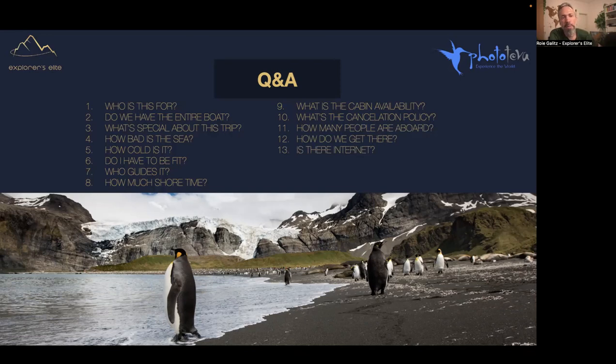What's the difference between this and Antarctica? Antarctica is very different. It's another continent. South Georgia has a lot more penguins than we see in Antarctica, just because the colonies are huge. There are hundreds of thousands of penguins in each colony, and we have the elephant seals, which are an amazing sight on their own.